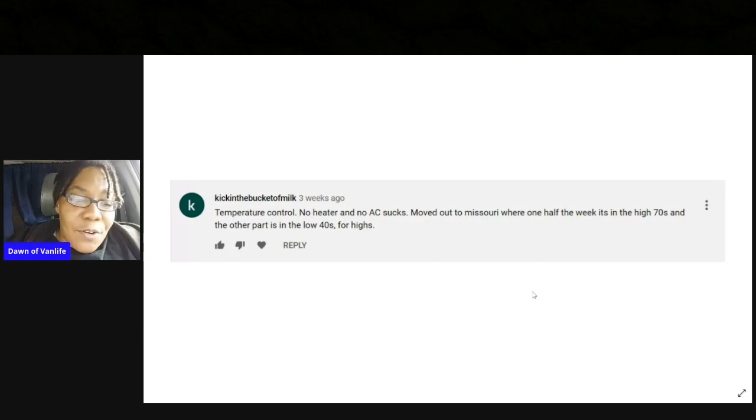Here's another one for temperature control. Temperature control, no heater and no AC sucks. I moved out to Missouri, where one half of the week is in the high 70s and the other part is in the low 40s for highs.